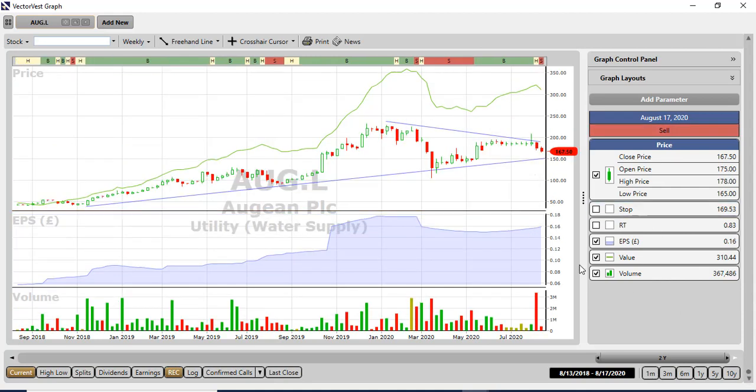The last one is Augean, and this is a share that I did exceptionally well in. I think all our VectorVest people did exceptionally well in this period. Now it pulled back, and it pulled back to that long-term trend line. Again, this is a 2-year chart. Earnings per share in the period has trebled from 6 pence to 18 pence. That's quite something. Again, we can see up days marked with reasonable volume.